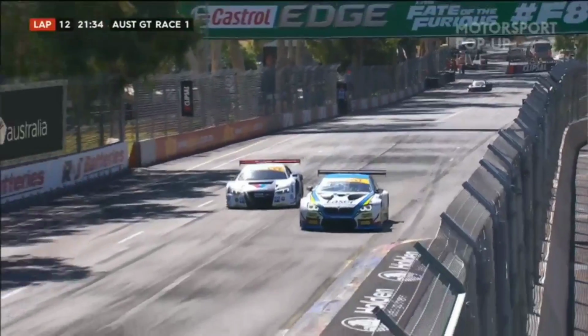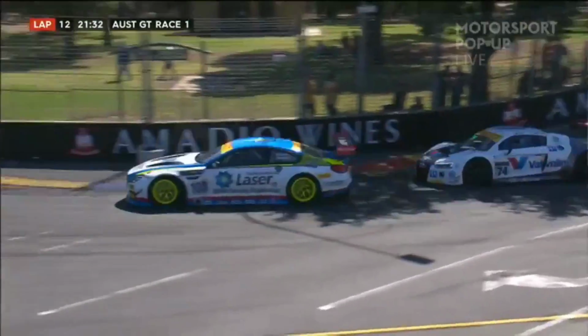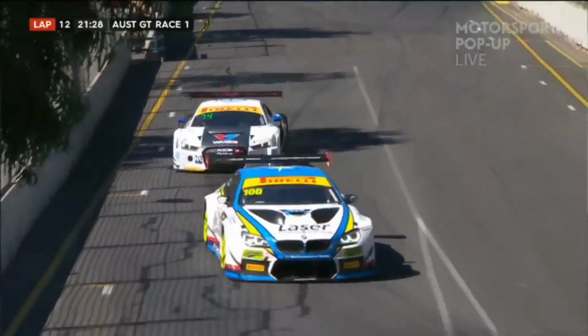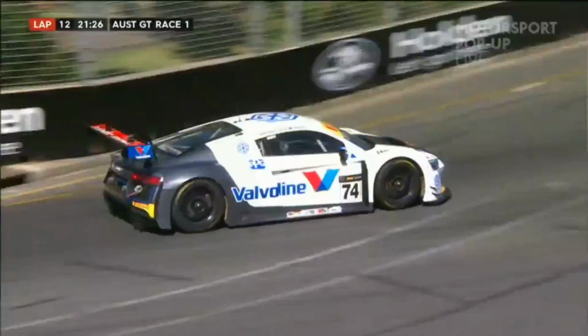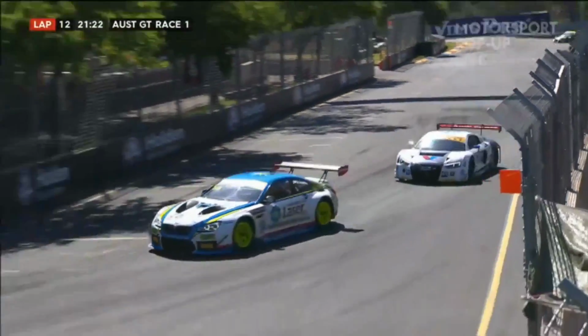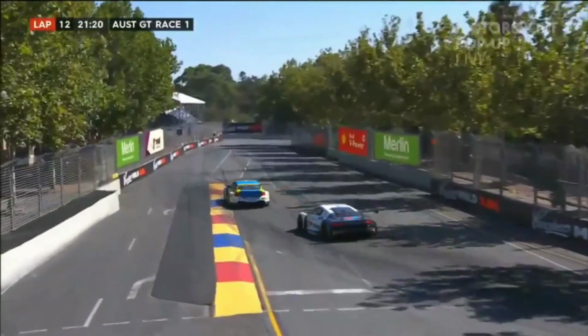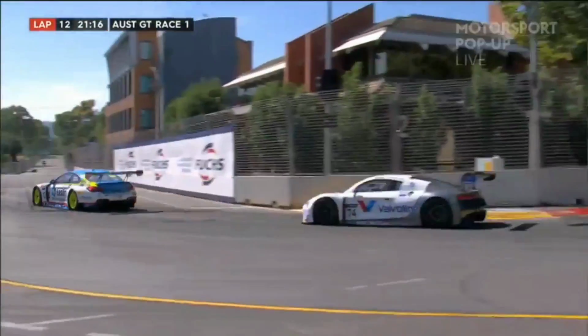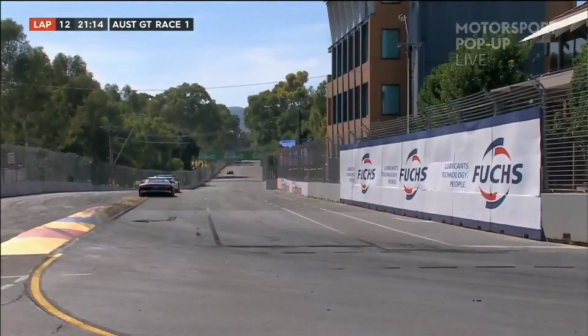Here comes van der Linde up the inside of Stephen Richards, not there. It is Richo in the car, so he's flashing his lights, but I don't think you're going to get an invitation from Stevie Richards. I can say I've raced him. He's a fair racer, but he's a hard racer, and there's no way he's going to let him through easily. So I'm not sure if van der Linde knows who's in the car, but you're talking about a multiple national champion and Bathurst winner.